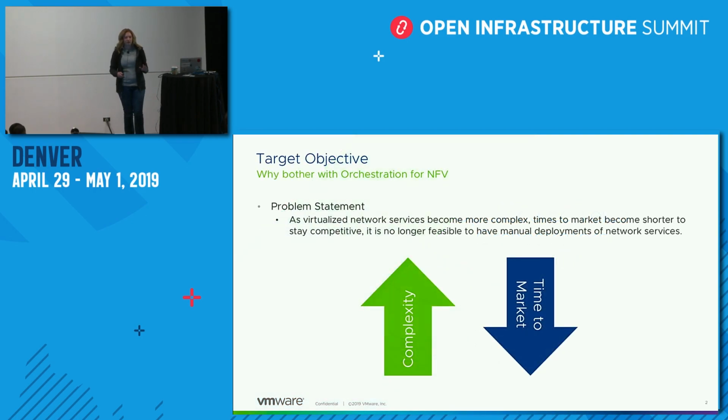So the first question everyone needs to ask themselves is, why even bother with orchestration at all? And there are a few very important and fundamental answers to that. The first one is networks are getting more and more complex. As telcos are virtualizing their networks, they're noticing that there are a lot of different touch points that they need to not only touch when you deploy a network service, but also keep track of once that network service is running. It's becoming untenable to do this with just humans or with tools that are in market today.